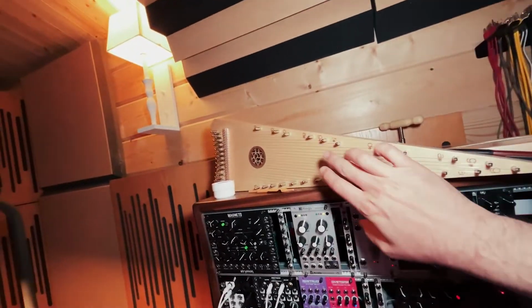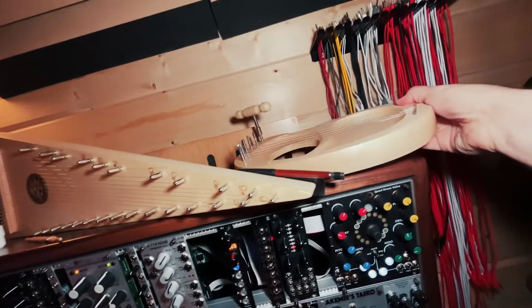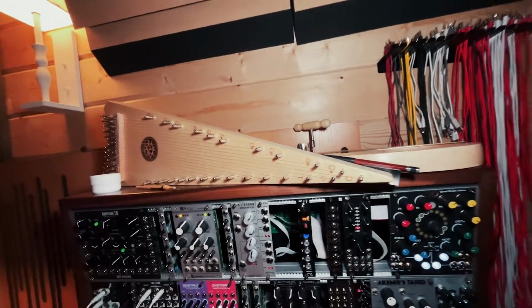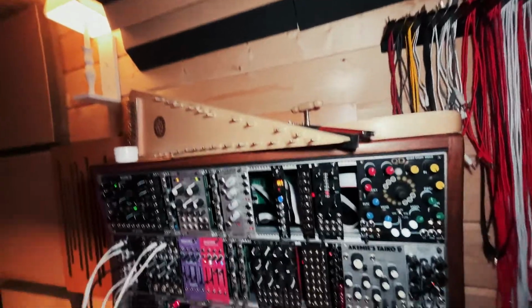I have a couple of instruments here. This is a Bode Psaltery. This is a really lovely lyre. It sounds so beautiful, and again, the stuff I use very much for sound design.